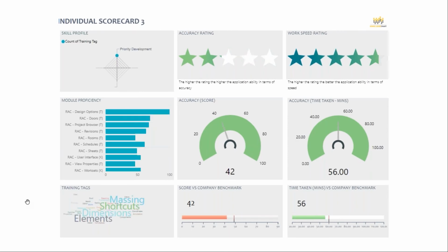And then we can look at someone else here who scored 42% in 56 minutes, so quite quick, but actually the score wasn't that good. Again, we can start to see which modules of the assessment they struggled with. Design options, they've done pretty well. Down here in rooms and sheets, they're obviously not quite as good. And massing, shortcuts, dimension and elements are coming out as fairly major parts of their training requirement.